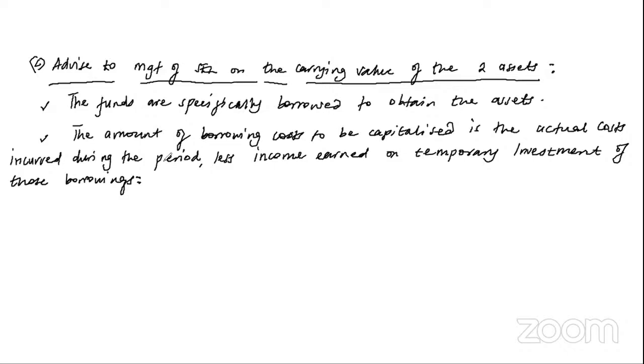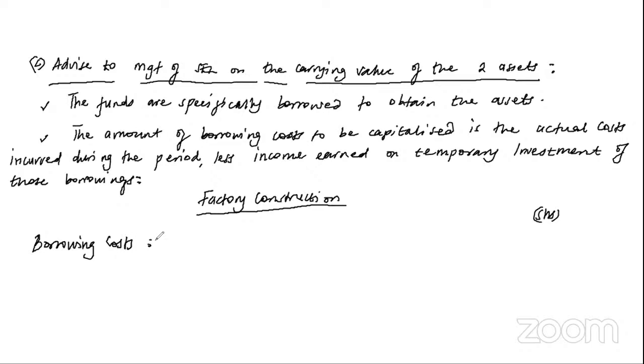So I'm going to start with the factory construction first. Of course, I'll get my borrowing costs to be capitalized. Let us first get the borrowing costs. On the factory construction, the company incurred a total of 380 millions to construct the factory. Your interest rate is 12%.